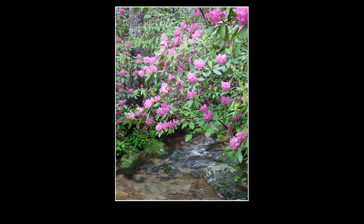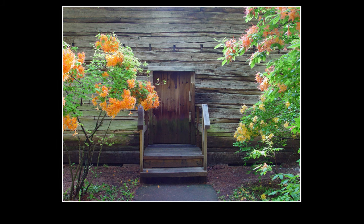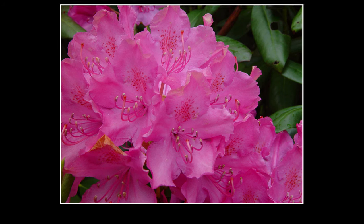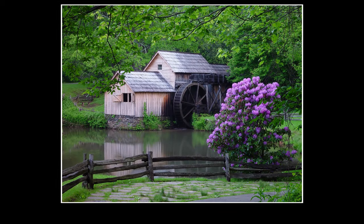Let's talk about my favorite image. I was fortunate to make this drive in the spring. The pink and orange rhododendrons were in full bloom. At milepost 176, you'll find one of the most picturesque places on the parkway, Mabry Mill.